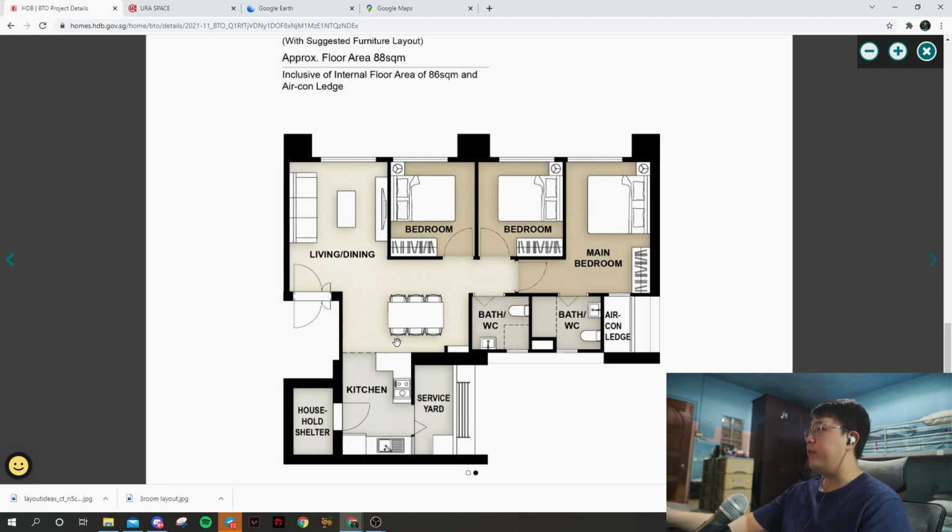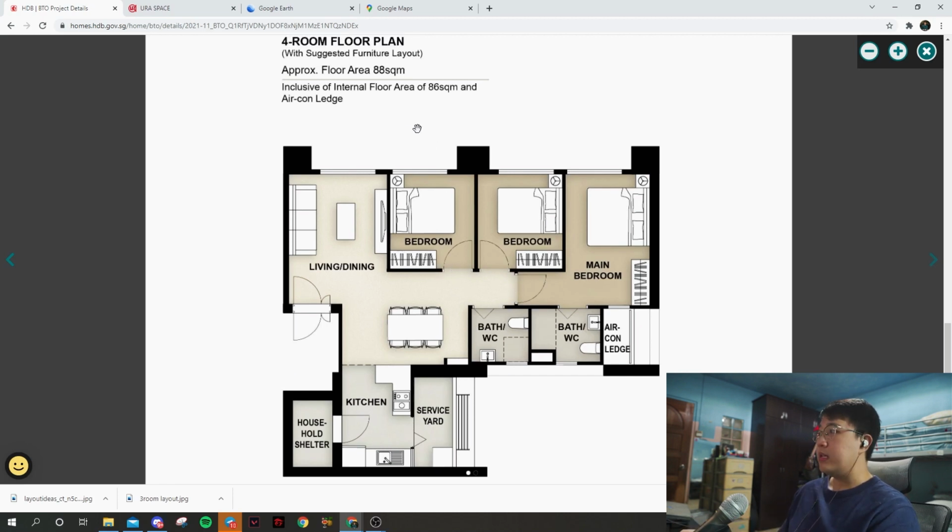Definitely not for everyone, but I think this saves a bit more space actually, because your bedroom corridor isn't that long. So the sizes of the 4 units are 88 square meters or 947 square feet, inclusive of the aircon ledge area, which means that your internal area is less than that. It is smaller than the new BTOs. The new BTOs are around 968 to 1000 square feet, so this is indeed a bit smaller.